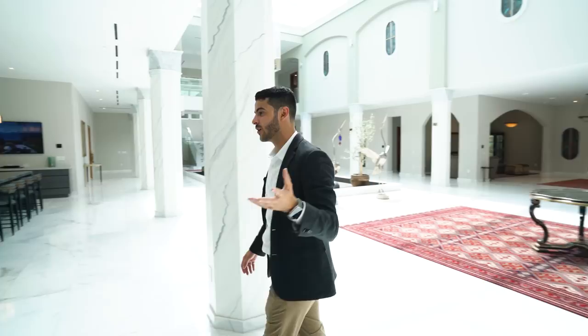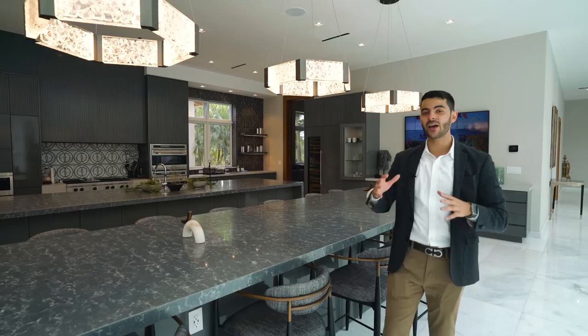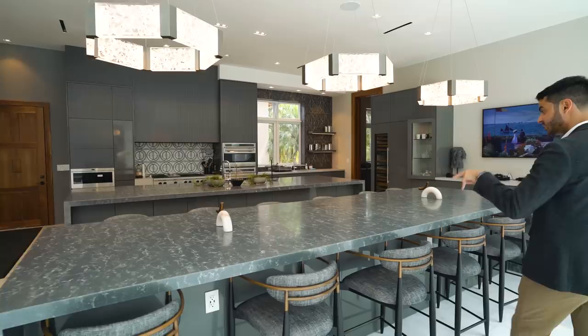So this is the kitchen. Two islands, not one, two islands. This island is just for the entire family to sit. So not only do you have the dining table, the dining area, the massive dining room, you have this breakfast nook. I would say this is probably the biggest breakfast nook in Miami. If it's not, comment down below what house has a larger breakfast nook, because this is the biggest one I've ever seen. You fit 2, 4, 6, 8, 10, 12. 12 people. Really beautiful, nice quartz countertops here, and it's the waterfall that goes all the way down as well.